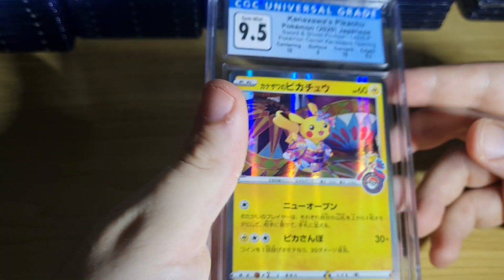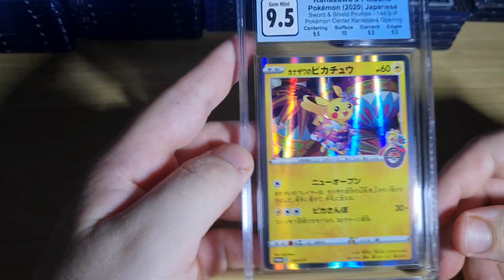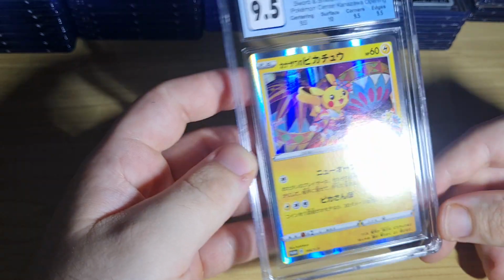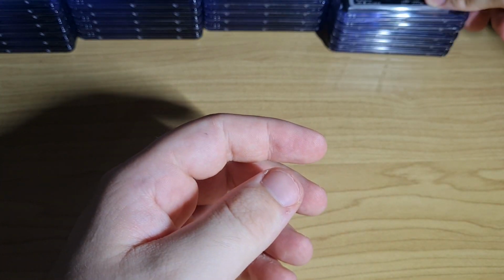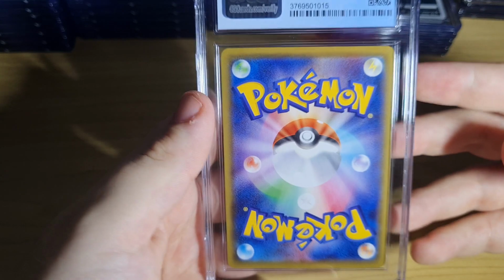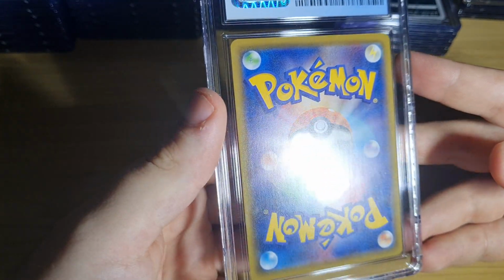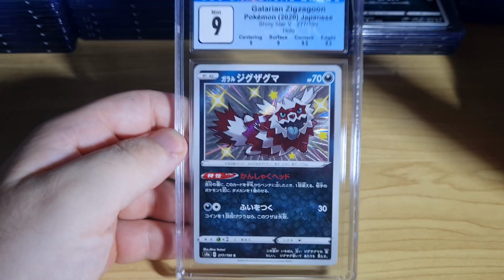CGC is pretty good. They're pretty accurate. They're pretty thorough. The scales make sense usually when you have a 10 on a subgrade. Well, not usually, almost 99%. The card reflects that. If it's got a 10 surface, generally the surface is extremely clean. It's high gloss. There's no print lines. There's no scratches. There's no bends. There's no anything. They're really accurate at grading within their own scale.